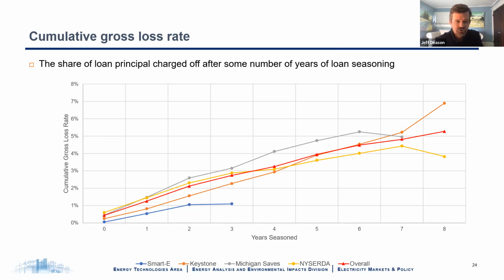And overall, just tracking the red curve here, the pooled portfolios lost 2.1% of their principal by year 2, 3.3% by year 4, 4.5% by year 6, and 5.1% by year 8. And again, we'll put this performance in context later in this webinar. But before we do that, I want to break down the performance of these loans by borrower characteristics. Next slide, please.